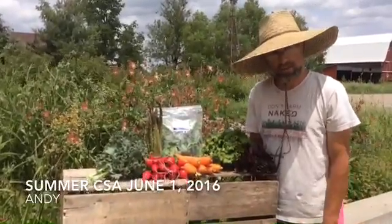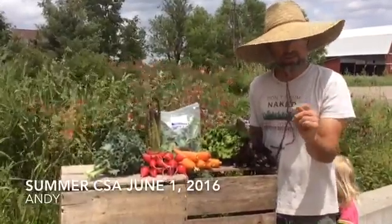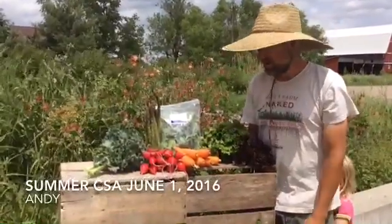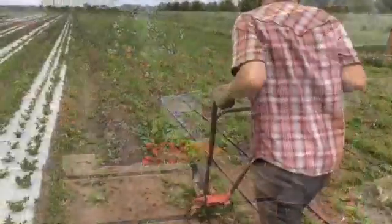As far as what's coming up in the next few weeks, more greens from the field. The strawberries are starting to ripen. They're about the size of the tip of my thumb. And we'll have more and more stuff come online every week.